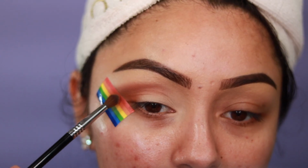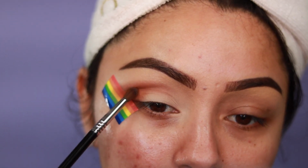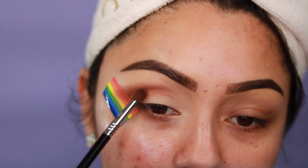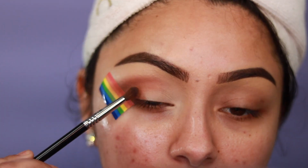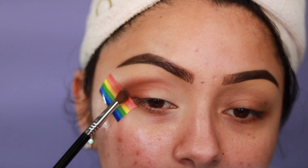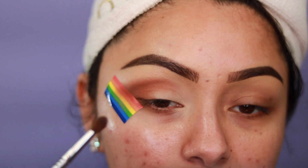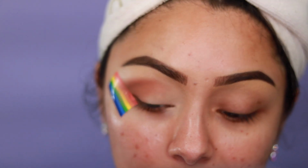I just want to make sure that I am focusing the color where I want it, and just before I start to really blend everything, I'm just packing it on. That way we have the most intensity where we place it, instead of it looking a little too light, because I don't want it to be light at the outer corner. It is pretty pigmented from what I'm seeing.